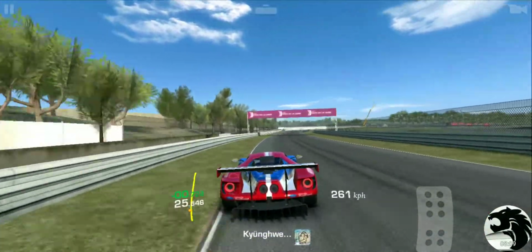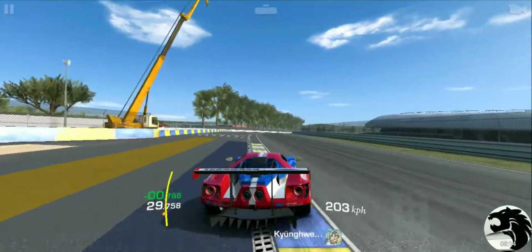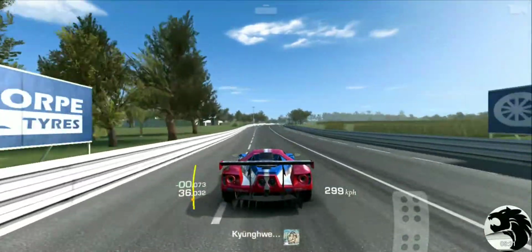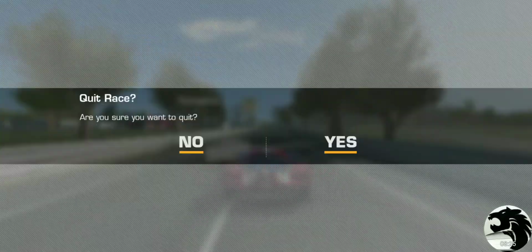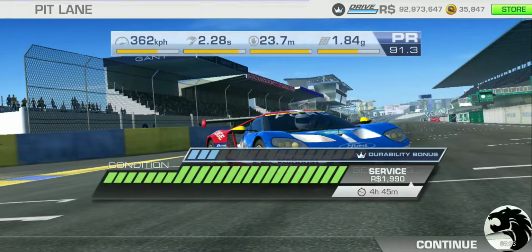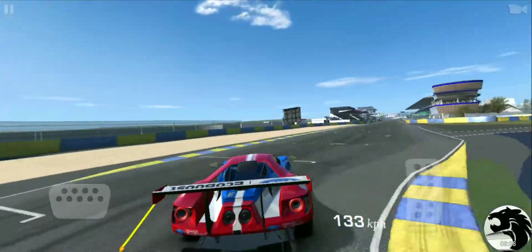Alright, so far better. Oy. I thought I was gonna go off track. But may as well. Skid like that going into Mulsanne Straight, there is no hope. At least certainly not on improving the score. So let's try that again.